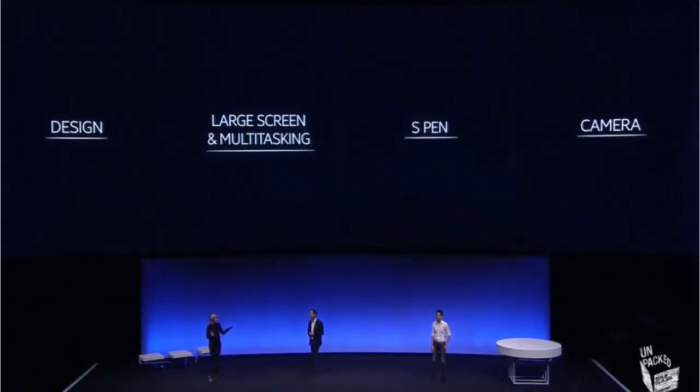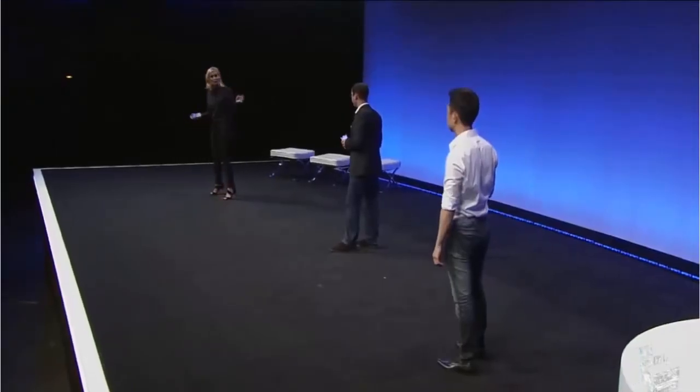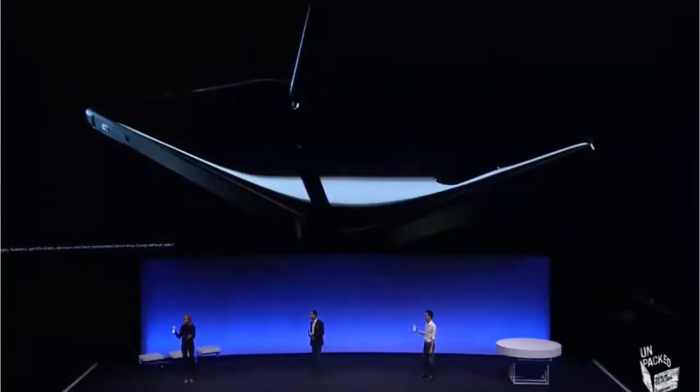Okay, then we're starting with design. This is an increasingly important part of technology, and especially mobile technology, because it's such a personal statement choosing your mobile. So let's see how the Note 4 stacks up, Rory. I mean, straight away, as we saw on the screen, and I can see here, you can see the design continuity from the Note 3. But can you tell us how the design has evolved since then?